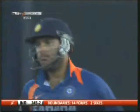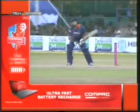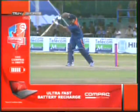Oh, good shot. What a beautiful straight drive right out of the middle of the bat for four. That is power cricket. That's Yuvraj at his best. It took him a while to come to terms with the conditions here, but take a look at this one. Brilliantly done. So much power he wields. Good high back lift, great follow-through, great balance.